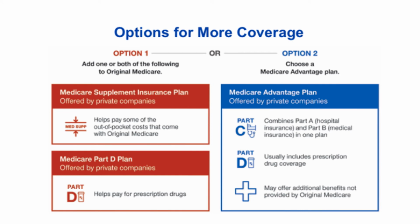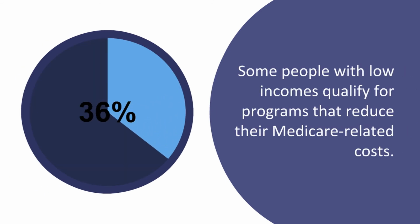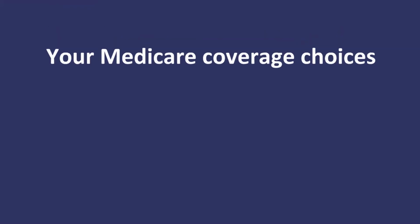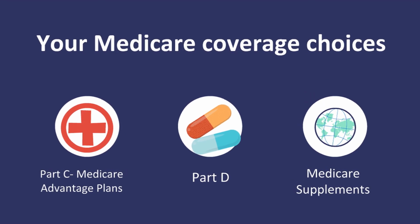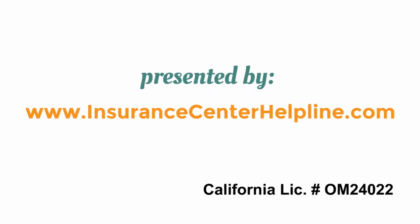Some people with low incomes qualify for programs that reduce their Medicare-related costs. There is extra help for prescription drug coverage and some state-run savings programs that can help with copays, coinsurance, deductibles, and premiums. For those who don't qualify, paying out of pocket or buying additional insurance are their options. Feel free to reach out to us and we can go over various plans and costs that will pick up what Medicare doesn't cover, and most importantly, will set an out-of-pocket maximum that will protect you financially.